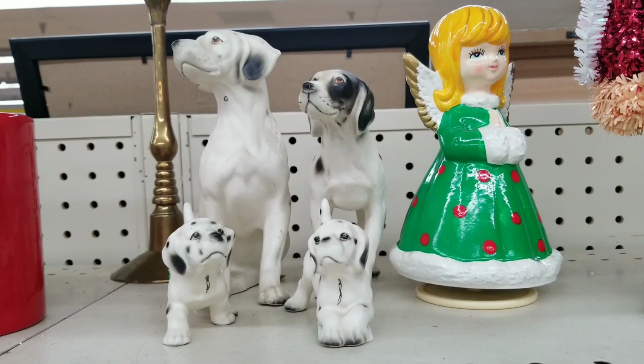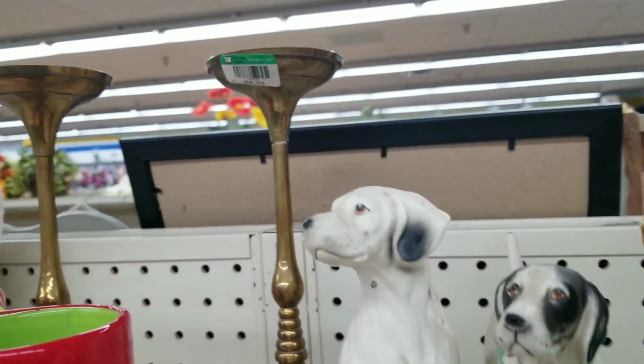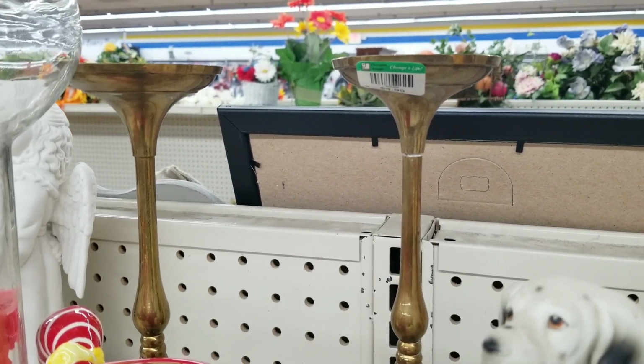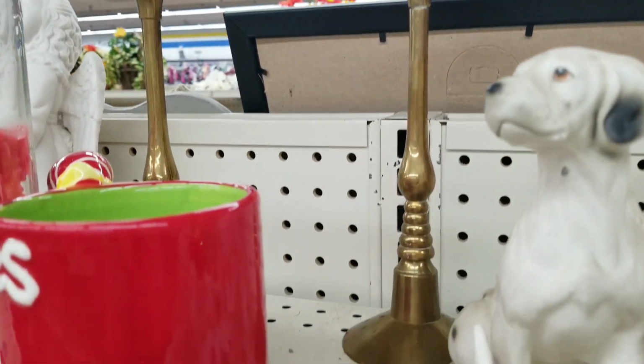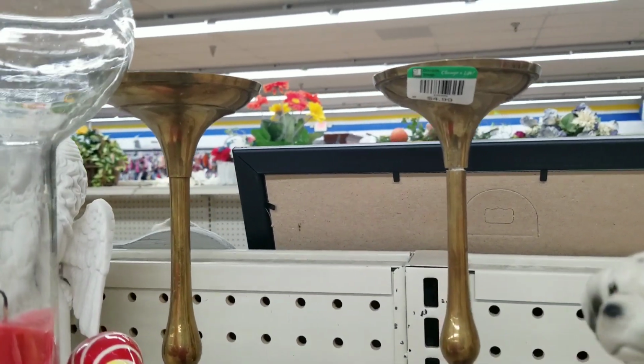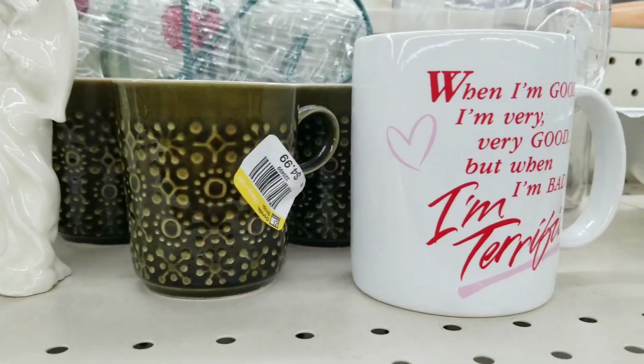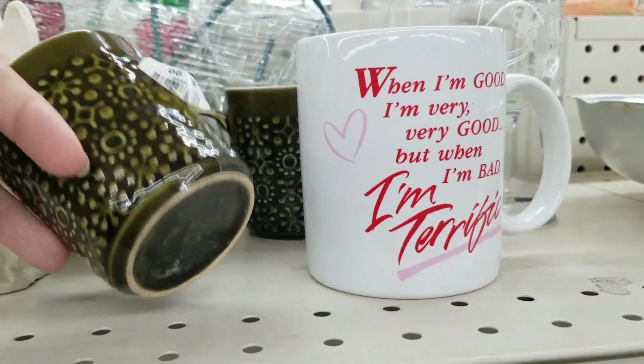Cute little Dalmatian collection, and I did like that little music box next to them too. Kind of a cute vintage Christmas piece. Another look at those candle holders. Those were hard to leave behind. Those were really, really cool. I have so many of them though.